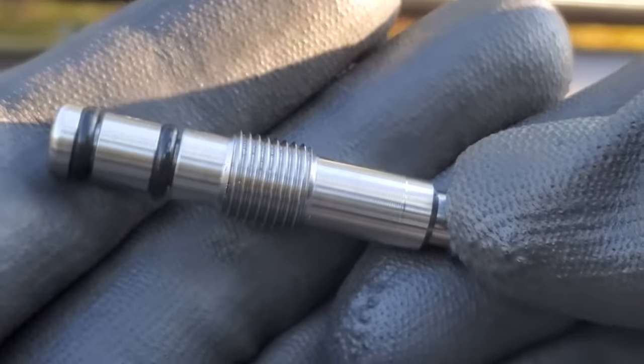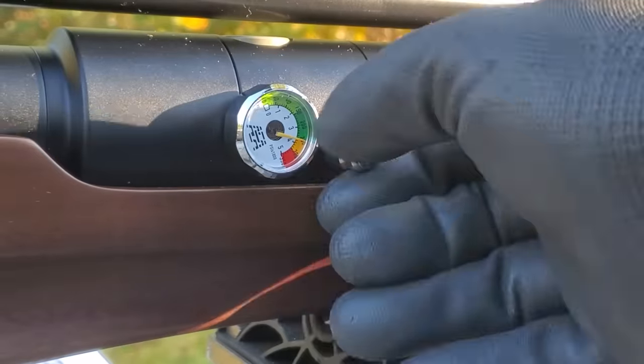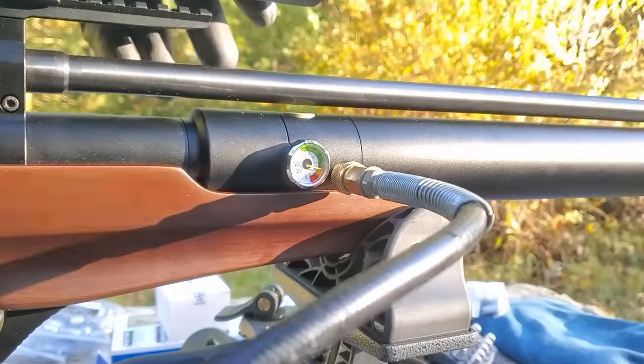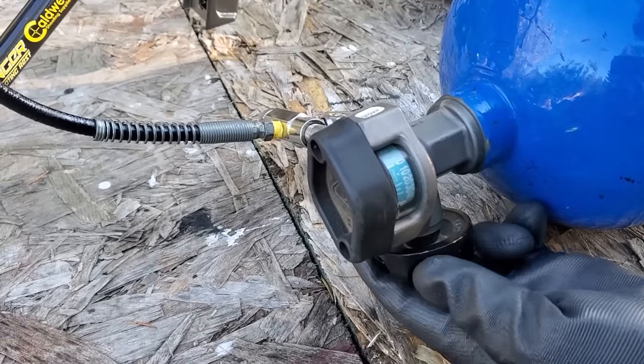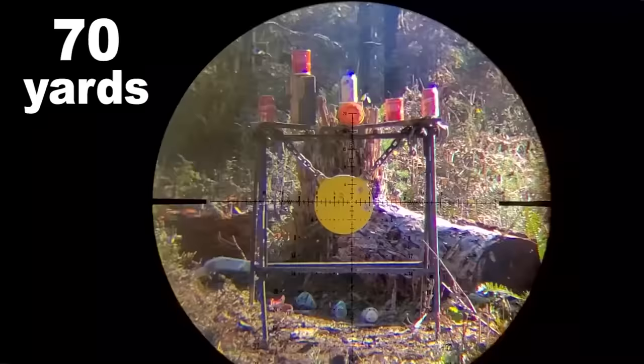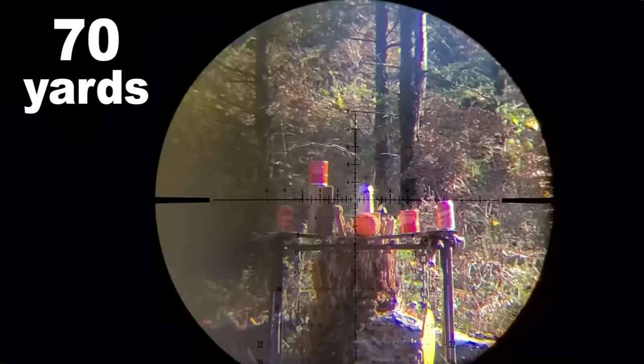First, real quick, check out this fill probe. It basically screws in, and then I just left it in there when I was tethering to my tank. So, with my gun tethered, we were able to establish that this gun's super accurate. And, spoiler alert, at the end of this video, I'm going to vaporize cans at 70 yards away, so it shoots good at a long distance as well.